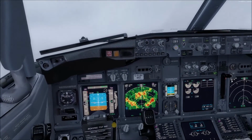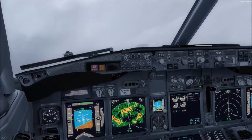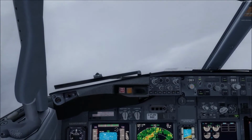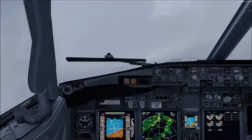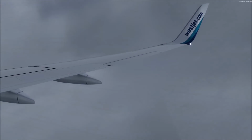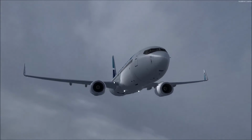Alright, let's get our autopilot on. Command A. Check. LNAV. Check. Wipers low. Try to ward off some of this rain here. It's back in the clouds. Flaps up. Speed checked. Flaps up. 1,000 to level. Set flight level 390.